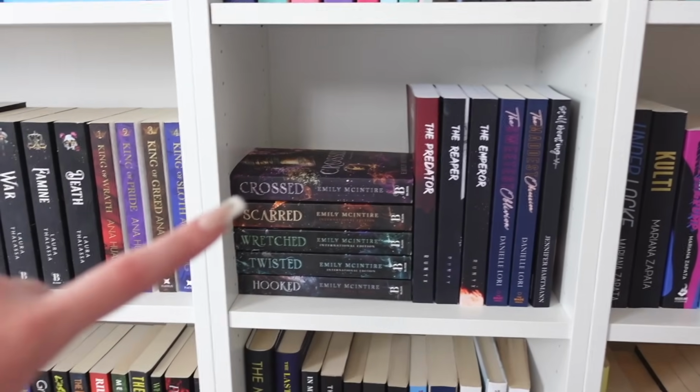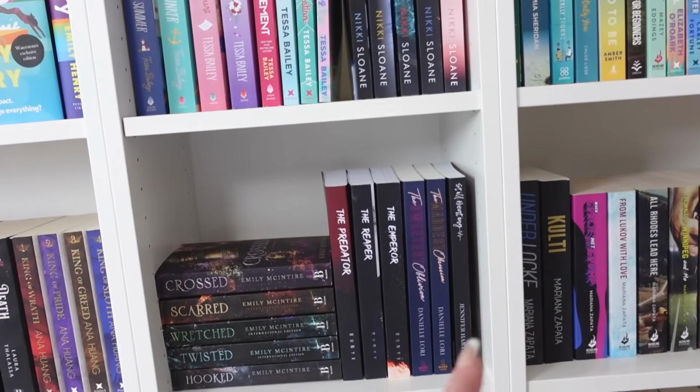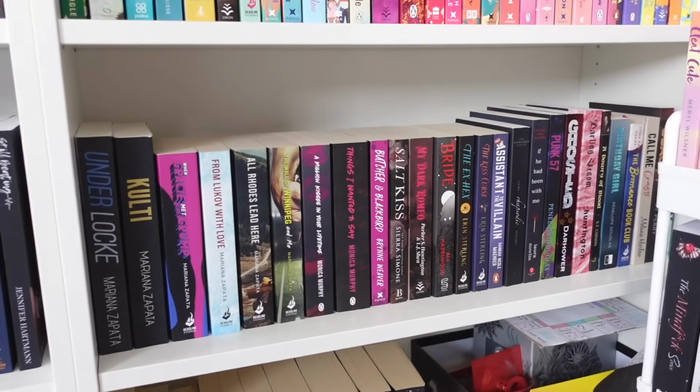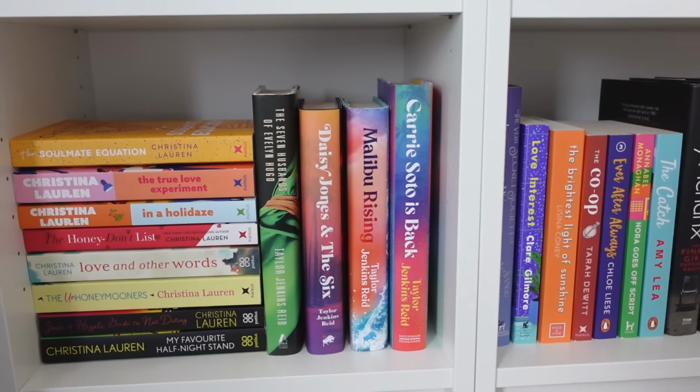A few more series, so I have my Emily McIntyre series, my Runix, and then my Daniel Laurie, and then my random Jennifer Hartman original copy of Still Beating. I then have my Marina Zapata book, and then a load of random romance books as well that didn't really fit anywhere else. I then have my Christina Lauren stack, and then my Taylor Jenkins Reid selection.